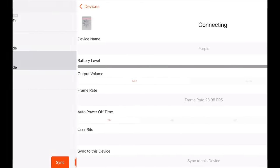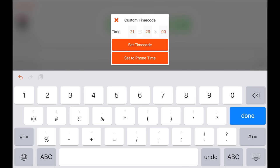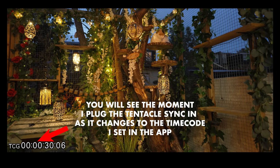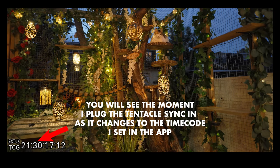In the app, I select the Tentacle Sync that I have connected to the FX6 and set the timecode I want to start with, and also, very importantly, the frame rate, which is 25p. The FX6 will update the timecode and show it is receiving it from an external source.